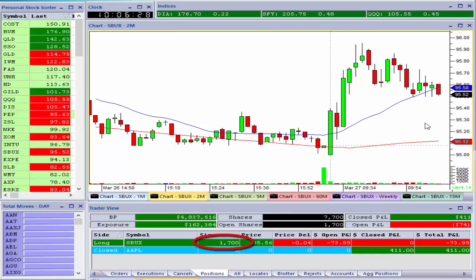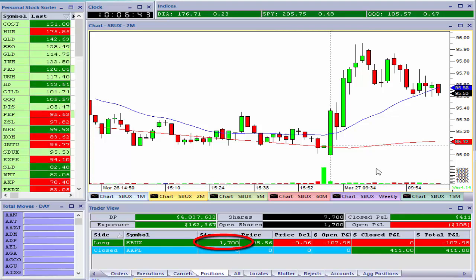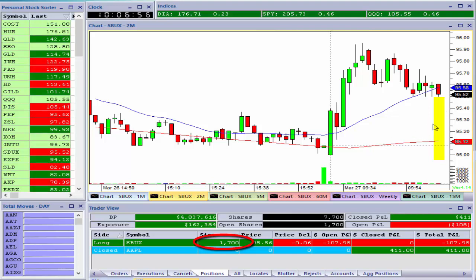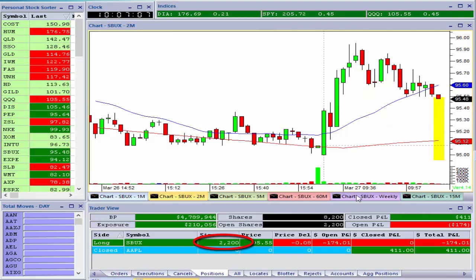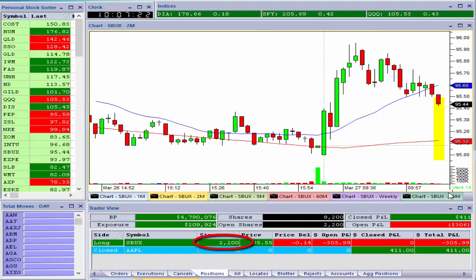Okay, here we go. I got filled some more. I'm up to 1,700 shares, tiny bit more. I continue to bid for more. I'm going to bid for the stock all the way down. I'm hoping we can get as low as the 20s and 30s. Here we go. Yes. 2,200 shares. Here we go. Now we're getting some velocity to the downside. Let's see if I can really start sprucing up my size. This is what I like.